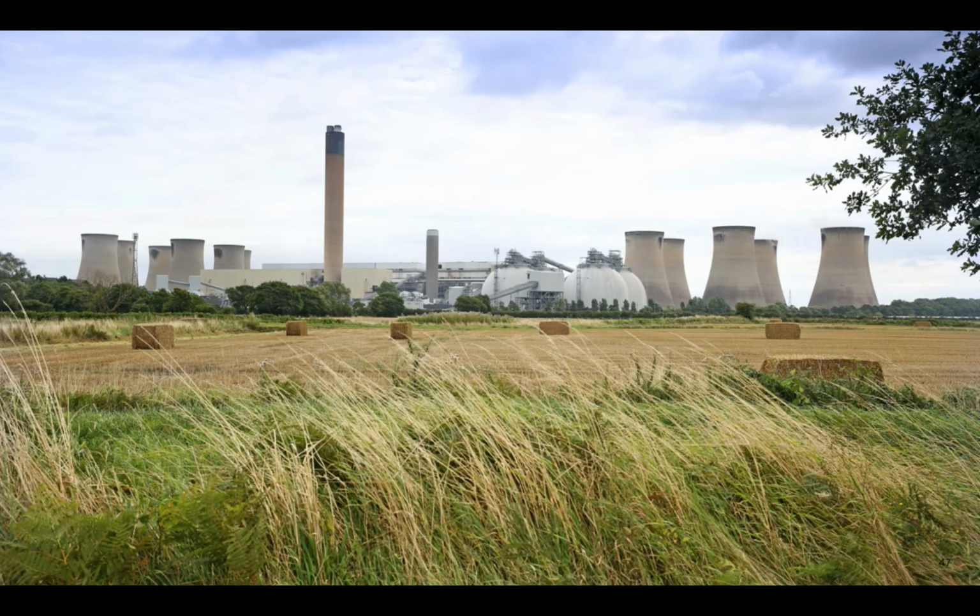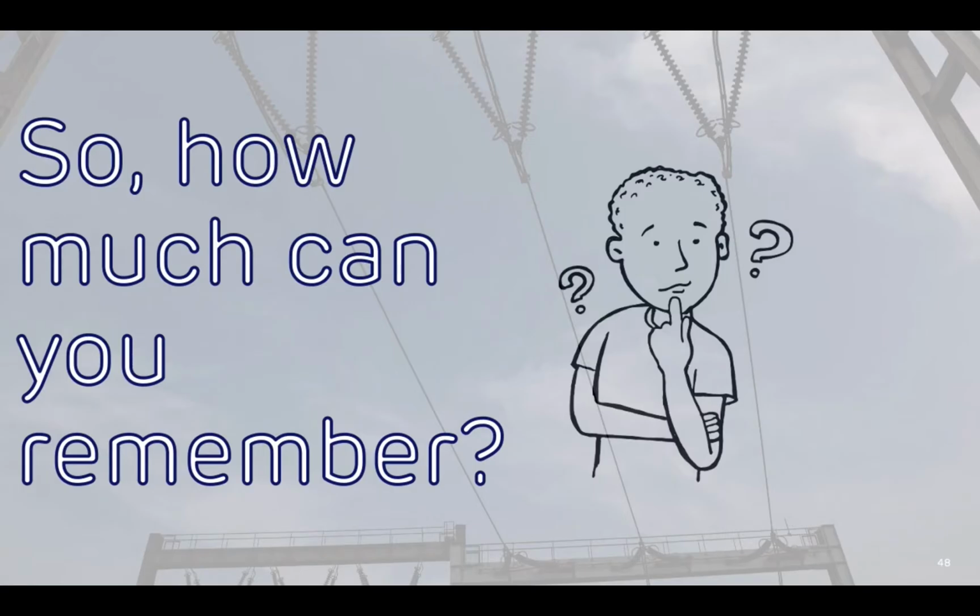So there you are. Hopefully now you understand how electricity is generated at Drax Power Station and how it gets to your home. But before you go, try our quiz and see how much you can remember.